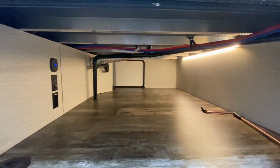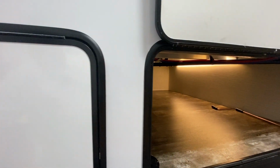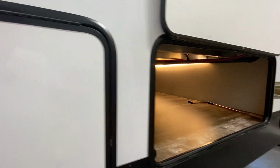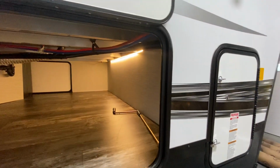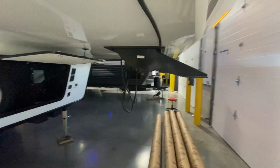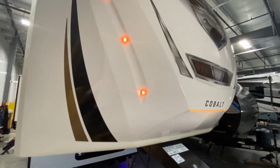Check that out. That is freaking nuts. See if I can open up this right here. Nope, it's locked. But that storage is nice. Spare tire. All your hookups there.